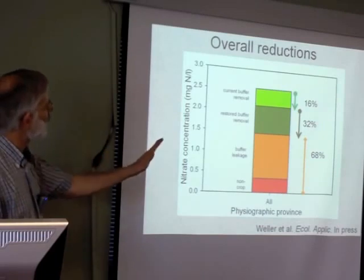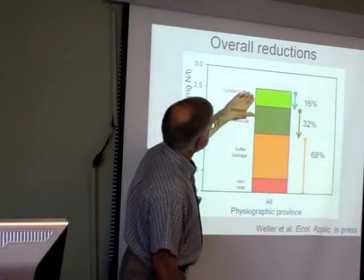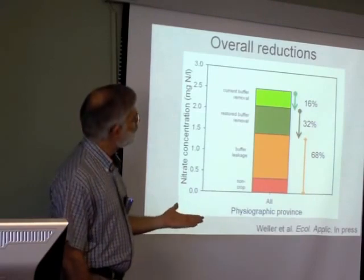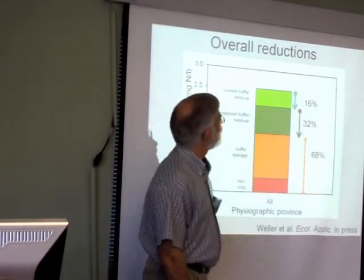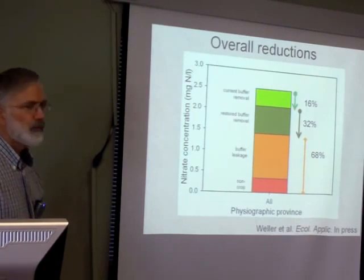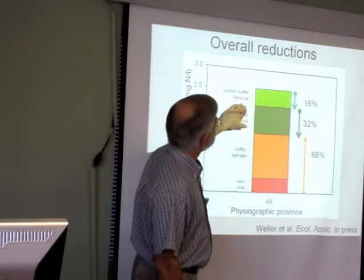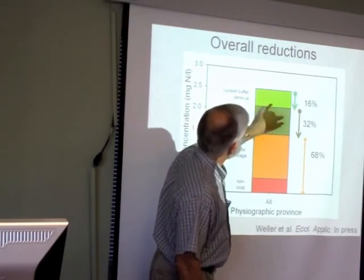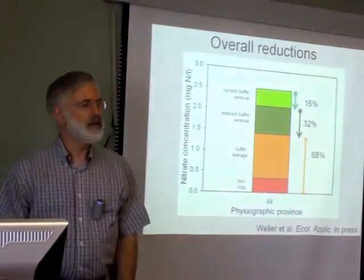If we summarize across all of these, all 321 study watersheds, again, the top of the bar here is showing us what the stream nitrate levels would be with no buffers. The buffers that are currently there are absorbing about 16% of the nitrate that's coming out of the croplands. And if we set a new baseline and look at the current stream nutrient levels, this aggregate body of study watersheds is saying that if we restored all of those buffer gaps, we could cut the current nutrient levels by another 32%.